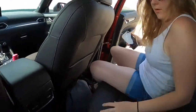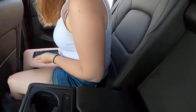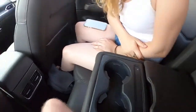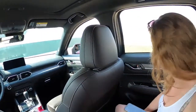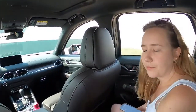Really nice leather in this car. Feels good. It is really nice. All the materials feel nice. Do have heated seats in the rear in the Signature trim and two 2.1 amp USB-A ports, some rear vents. No panoramic sunroof in the CX-5, but that's not a deal breaker for me. It's not for me either. Yeah. No. I'd rather have a smaller sunroof that I can actually open, but yeah.